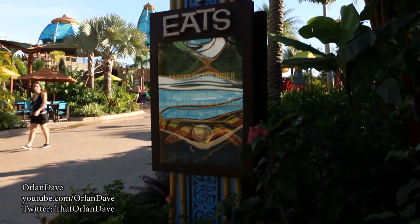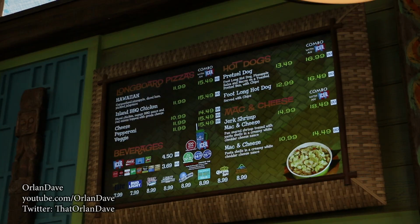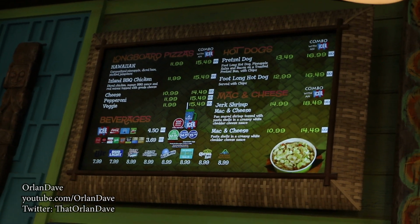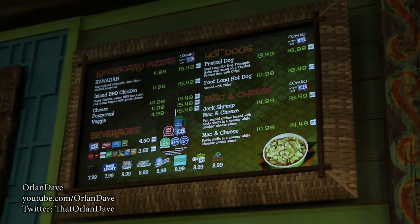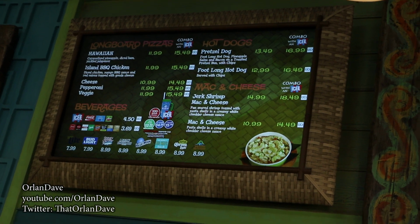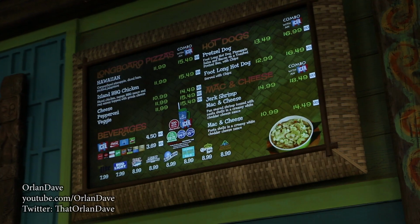And of course, you can't see anything on that menu. A little better. Well, you know I have to have my food item of the video. I like the jerk shrimp mac and cheese, but it's a little too much for me. So I'm going to go with the Island Barbecue Chicken Pizza, unless they can reduce the heat on the jerk shrimp, but I'm sure it's already pre-made.